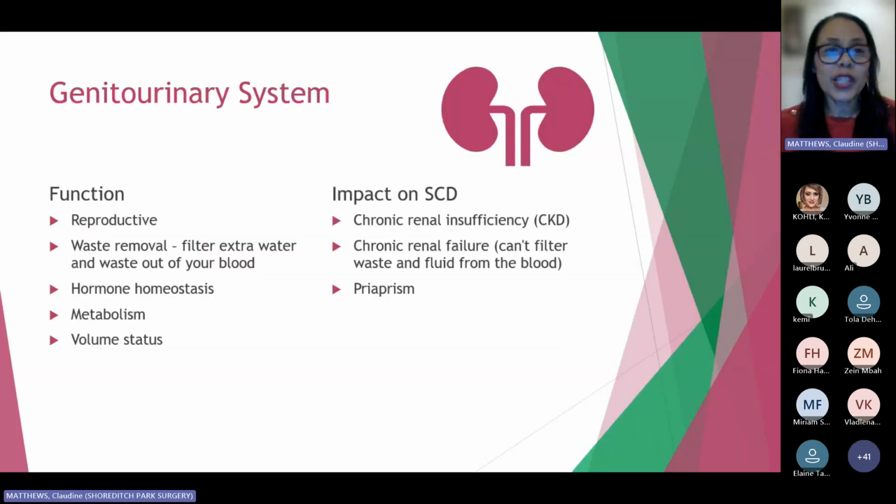So moving on to the genitourinary system. The function of the system is in regards to reproduction or reproductive health, also waste removal, so filtering extra water and waste out of your blood. It's responsible for hormone homeostasis, metabolism, and also volume status.